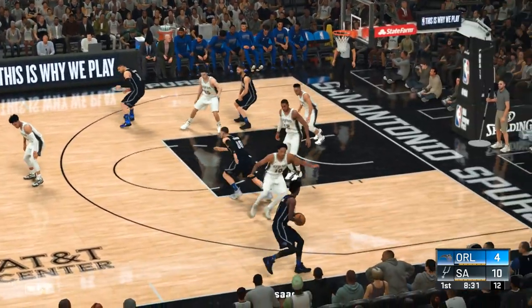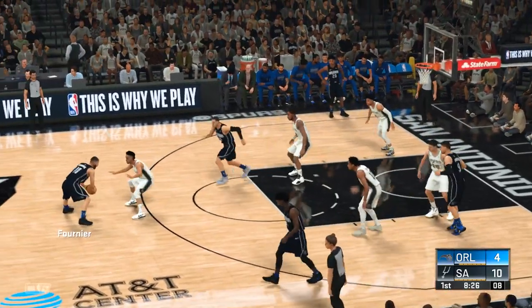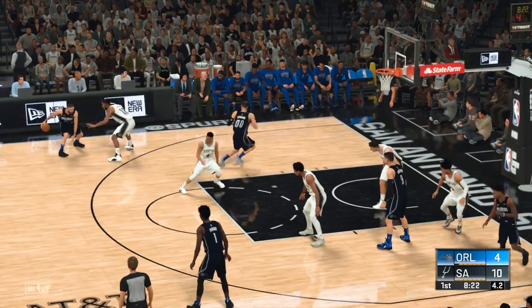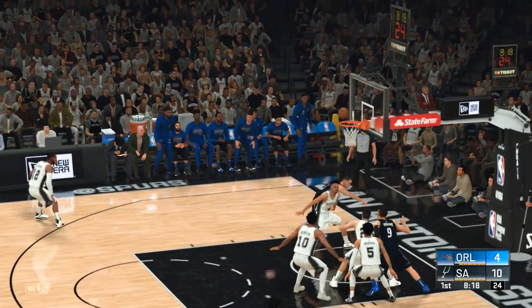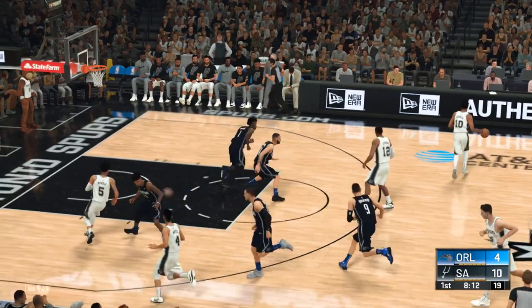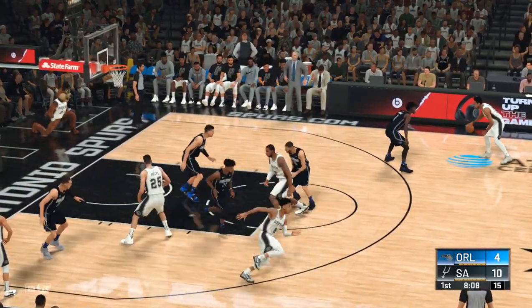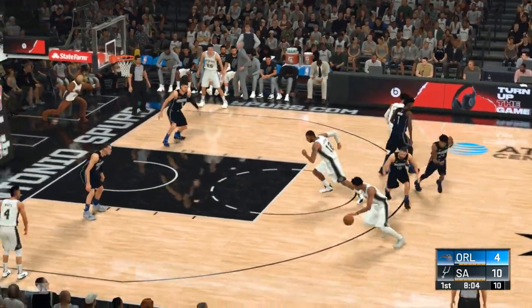The pass to Isaac. Outside, Fournier. Can they get it? It's hauled in by LaMarcus Aldridge. Great offensive performance they're putting on. And guys, we call that the zone because that's where they are right now. They are in a zone, and I'm sure they feel unstoppable.